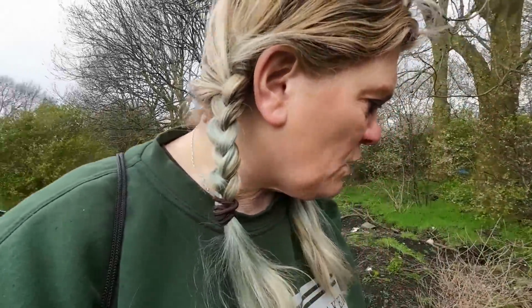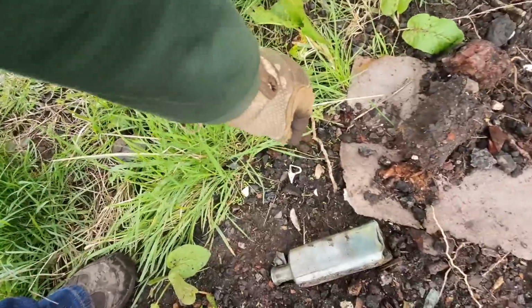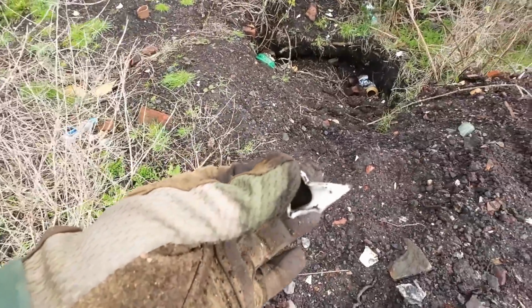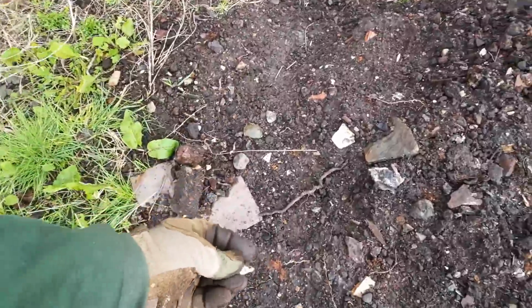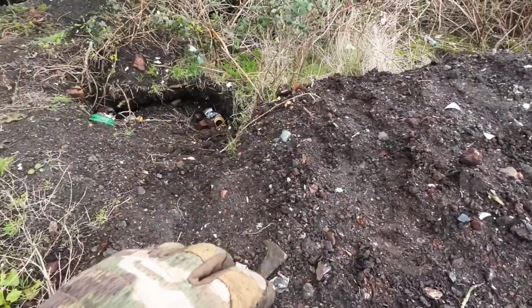Right, I'm just going to have a quick look, surface look. I can't see anything. Oh, what's that? Yeah, what's that? Oh, a little top of a little something or other in the handle. Right, so there's not much on the surface. I suspect if I needed to, I could have a bit of a scrape in there and find something super.